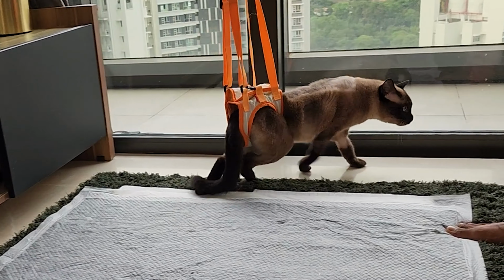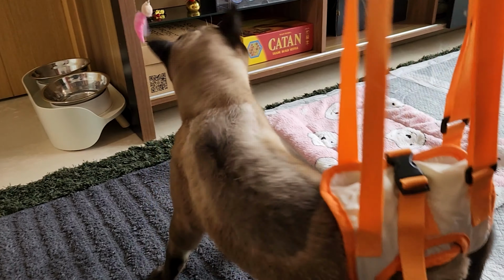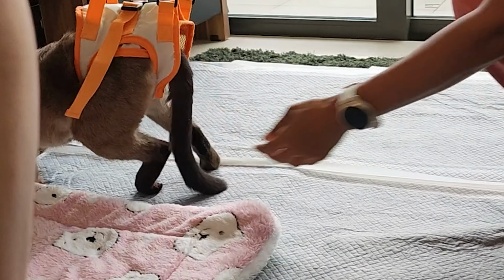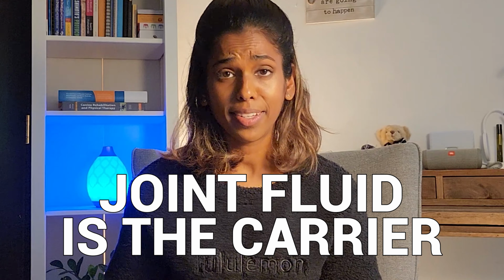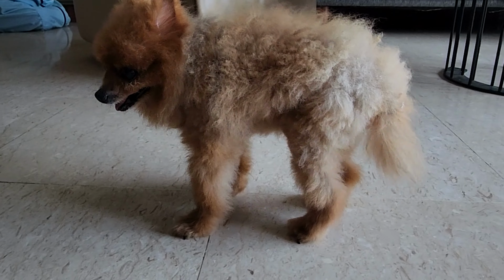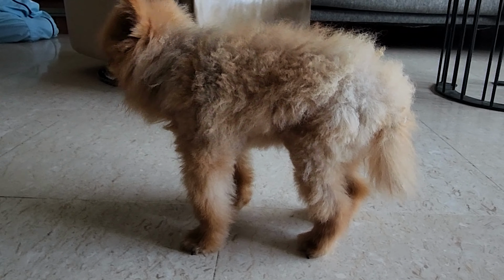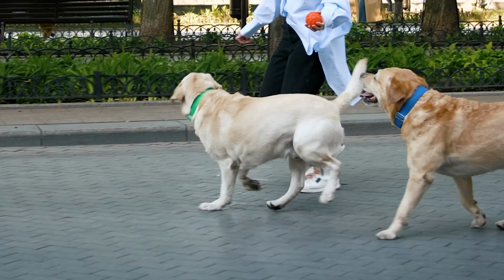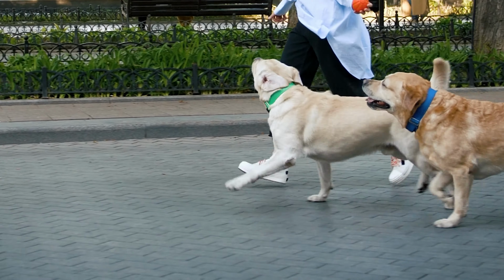This means that when your pet is not moving optimally due to mobility conditions such as arthritis, or even if they're paralyzed, there will not be enough joint fluid circulating through the joints. Remember that joint fluid is the carrier. So if there's not enough carrier, this can make it difficult for the joint supplements to even reach the joint to deliver the nutrients and vitamins required to maintain joint health. Joint supplements are great for pets, but they're completely useless if they're not even going to reach the cartilage.